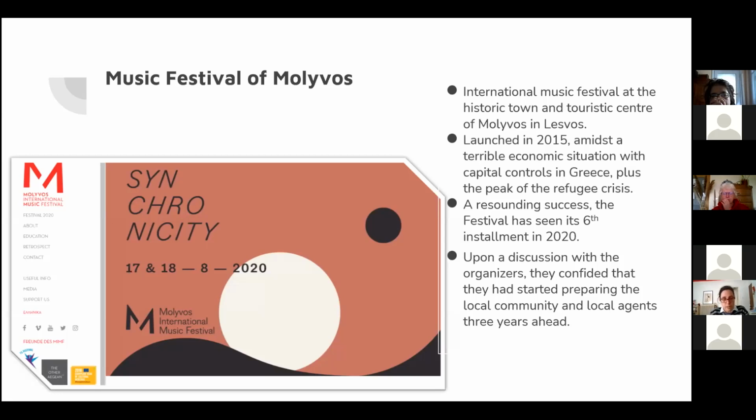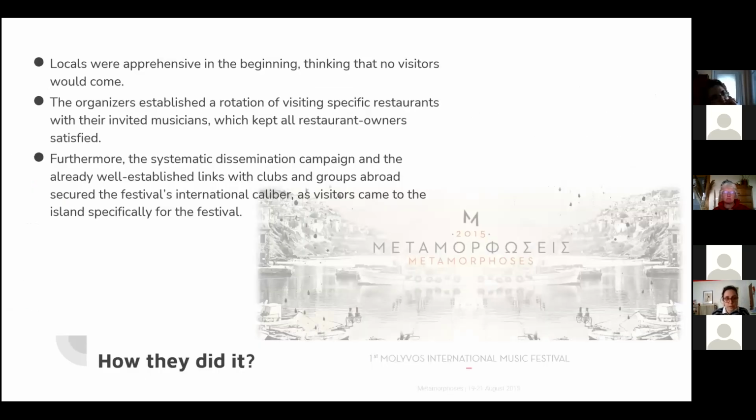And upon discussion with the organizers, we learned that they had started preparing the local community and local agents 3 years prior to the launching of their festival, which was a very good move because locals in the beginning didn't even believe that visitors would come for such an event. And as the situation kept becoming more and more difficult, they were even more skeptical.